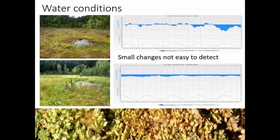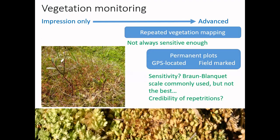Sometimes, as you see, the small changes are not easy to detect. Here, for example, you can see the rather fast reaction of the water level in the bog to the rain period, but that bog doesn't reflect the rain period at all. It is also the specific of the hydrology of both sites, which is in fact very important for their future restoration.